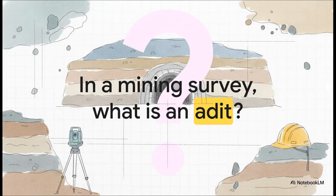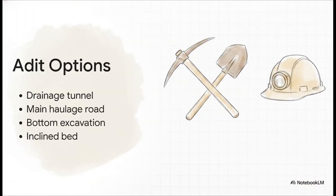Ask yourself this one. In a mining survey, you were asked to survey a new adit. What is an adit? Consider what kind of subsurface structures you might actually encounter out on the job. Surveying isn't just walking across flat fields with a total station. You frequently find yourself in highly specialized environments, like deep underground mining operations. And down there in confined spaces where GPS is completely useless and 3D mapping is king, the professional terminology shifts dramatically. Looking at our 4 highly specific geological options, we need the exact technical definition of an adit.